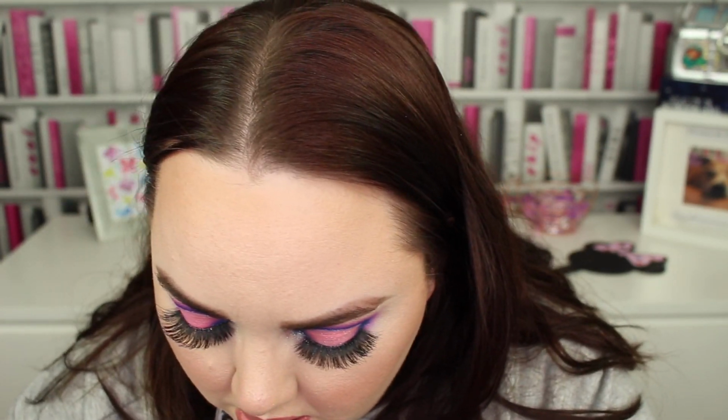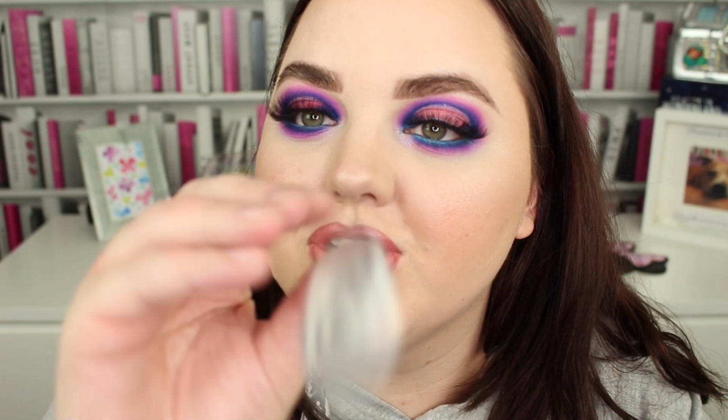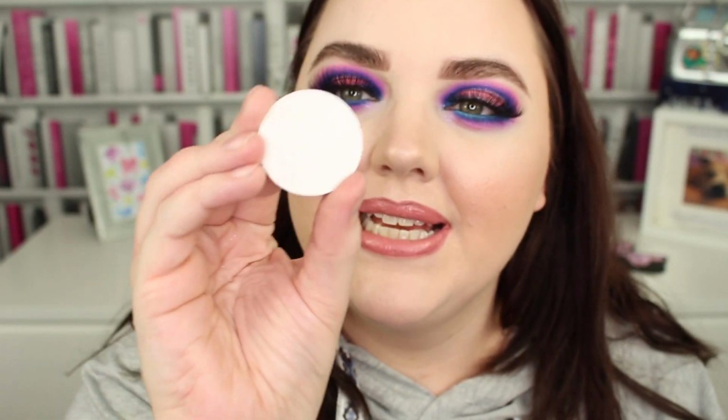Number 10. This is another shadow. I believe. Ooh. Oh, I think it's a highlighter. Lantern. Wow. I don't think it's a highlighter. I think it's just a pressed shadow. And it's like a white gold.